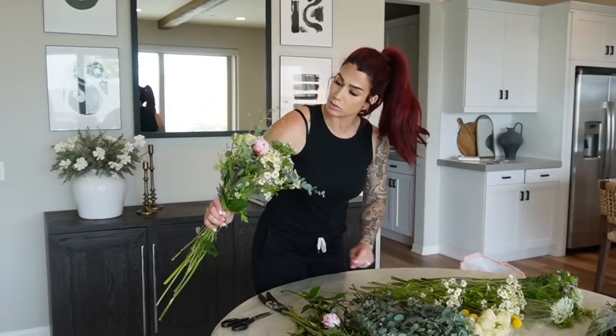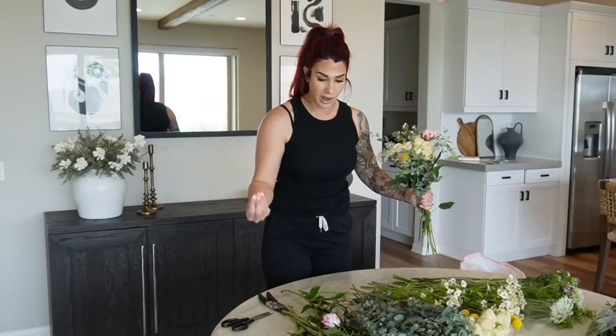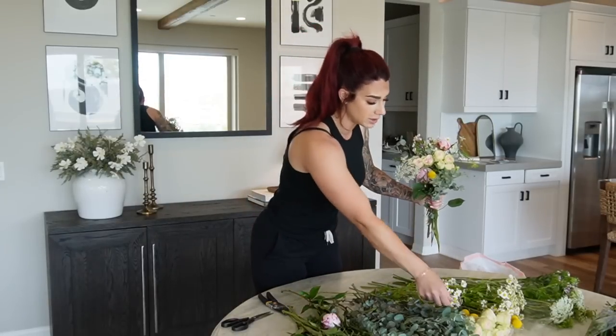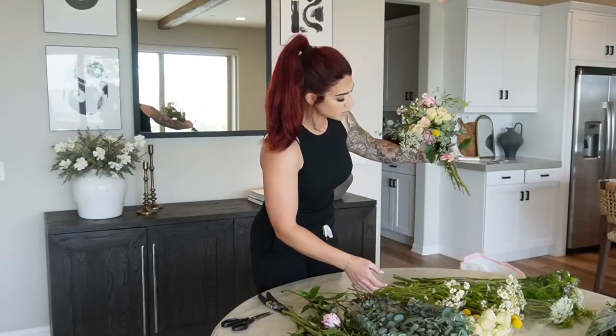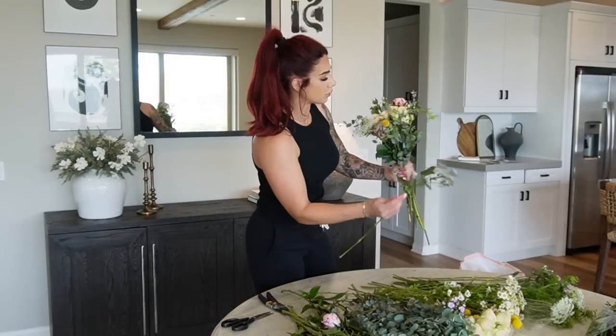So I'll periodically come up so you guys can see exactly what I'm doing, but I will hold my bouquet in one hand, as you guys can see, and then I have my right dominant hand to feed different colors. You kind of have to take a step back, see what colors are working well together, if you need to separate or add.